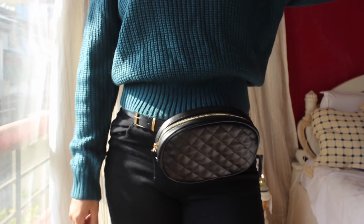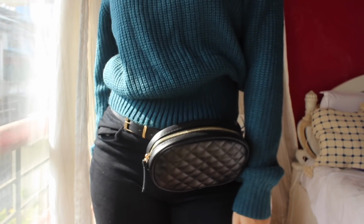I always used to see my dad wearing a bum bag whenever we used to travel somewhere during my childhood, and I thought, is this bum bag a guy thing? Because I have never seen a woman wearing a bum bag back then. So since bum bags are back in fashion, they were never out of fashion though, but yeah, they are much more into fashion now, and we can see everyone wearing one. I thought I should get one for myself. So finally my childhood obsession is back to me, and I have my hands on it.